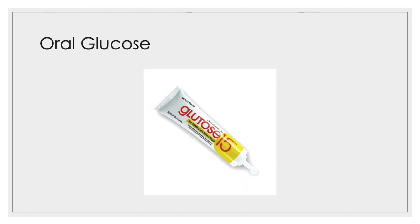Oral glucose. Indications are hypoglycemia in the awake patient with a Glasgow of 14 to 15 and an intact gag reflex. Basically, if they can answer questions, you should be able to provide this so long as their sugar is low. Contraindicated in a Glasgow under 13, absent gag reflex or impaired airway reflexes or history of recent seizure activity. Now, the dose we provide is 25 grams orally. The tube is 37.5 grams itself.